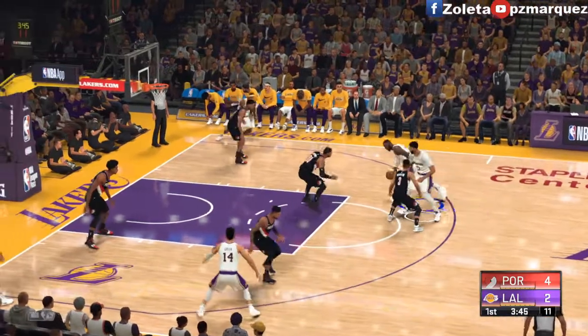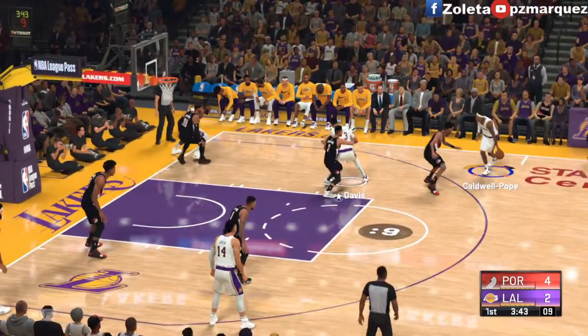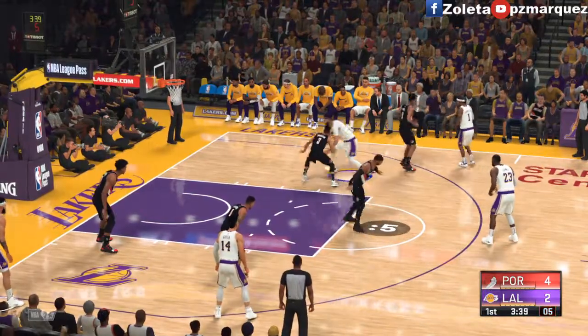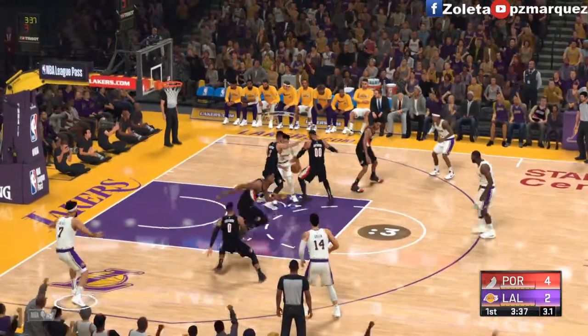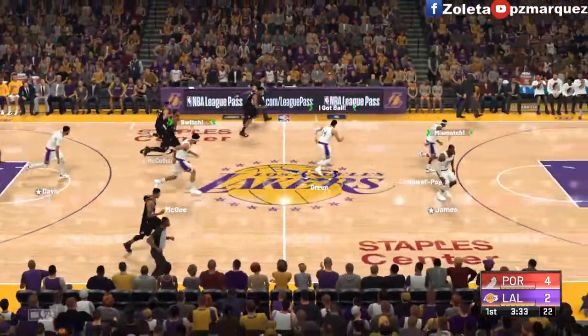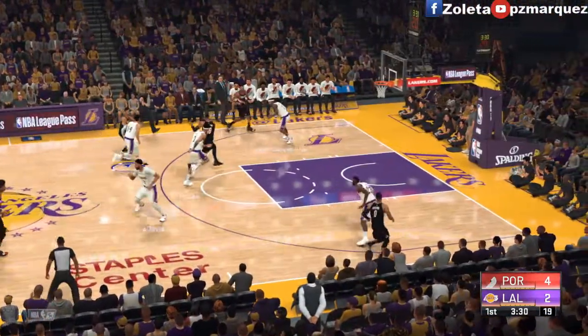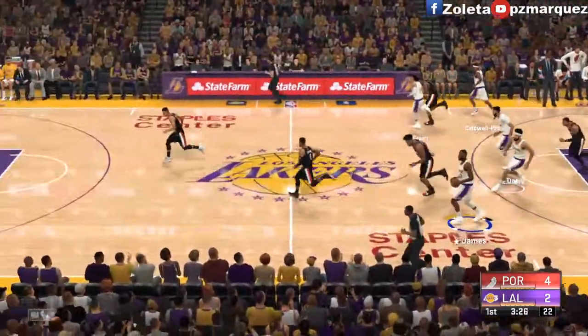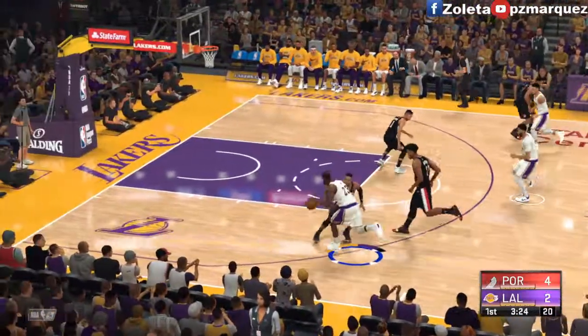Here's James. Caldwell Pope outside. Davis against McCollum. And it's Davis missing. And so it's McCollum. He'll bring it up for the Portland Trailblazers. The shot by Anthony, no good. Boy, that's a look he has to finish, and he knows it.